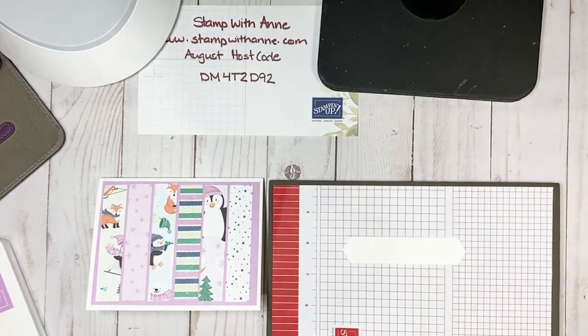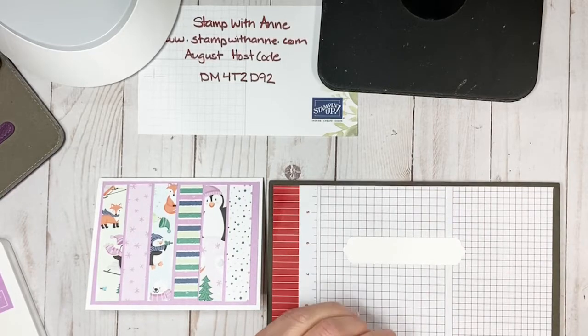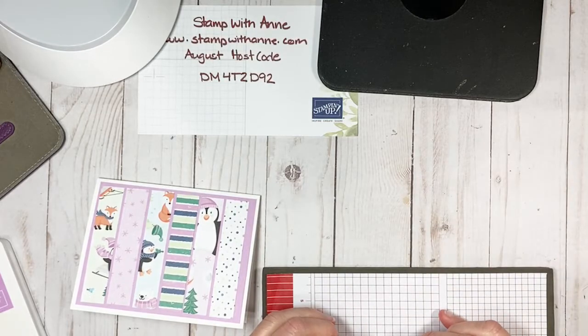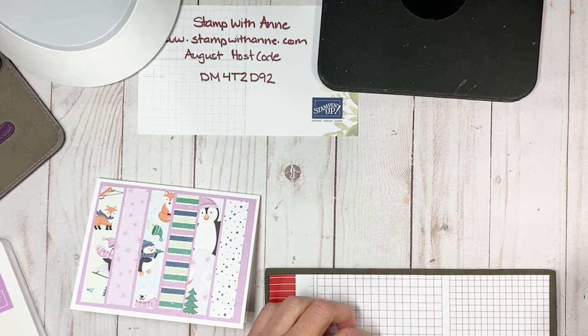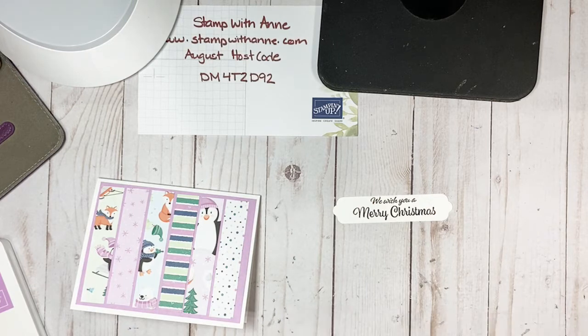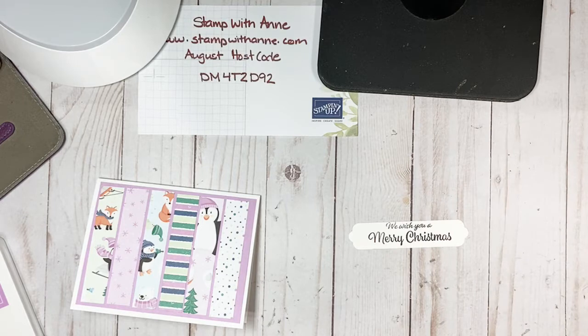I kind of like this Blackberry one, and I did a project with it later, and I'll show you. So we are using We Wish You a Merry Christmas. I have to come a little closer to me so I can see what I'm stamping. Oh, I'm going to flip it over. Okay, so there is our greeting. Let's move this out of my way here. Okay, and we're going to pop that up with our dimensionals.